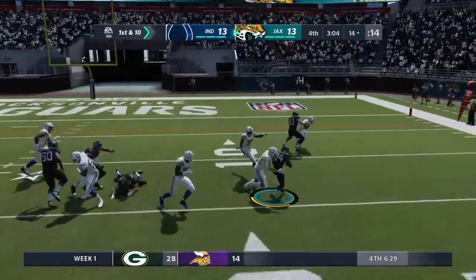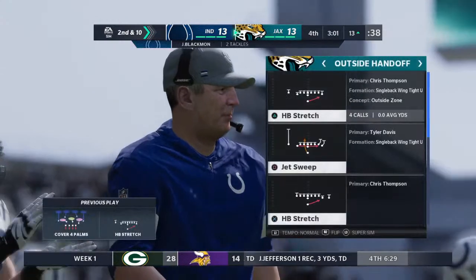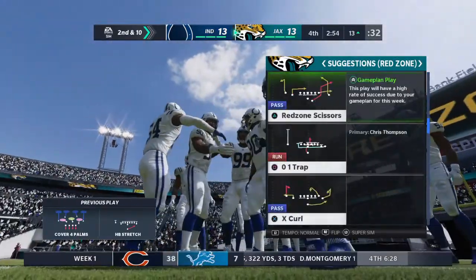On the carry, Thompson. Looking for a crease, can't find one. Stopped at the line of scrimmage. Call it no gain on the play, and it'll be 2nd down. No gain on the play. It shows you right there, he can do more than just cover in the secondary from that free safety position.